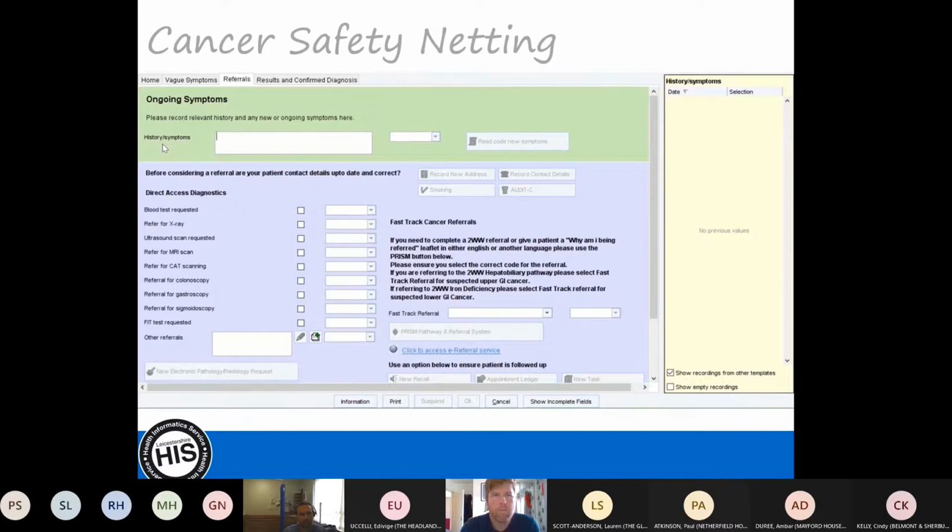Moving on to referrals, here we can record any new and ongoing symptoms, and we can also record and refer the patient for any investigations. We can record the history in this first box, and we can also read code any new symptoms as well. Further down, you are prompted to make sure that the contact details are up to date before you make a referral. You can add a new address, and you can add any new contact details here. You can also update the smoking status and update the alcohol status as well.